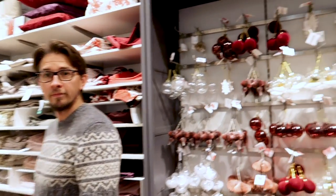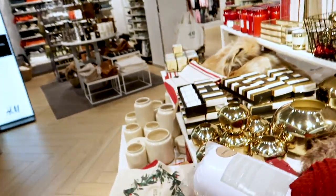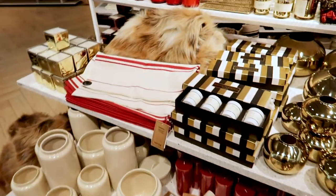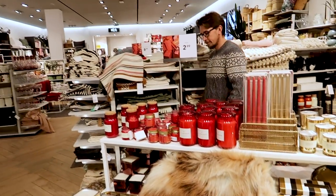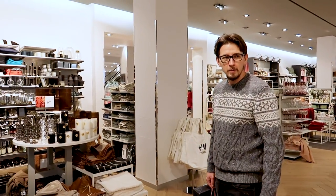Right, coming to H&M Home now. Are you happy because there's a bit of colour? Look at this, red. Yeah, red is festive. Come on, get with it. Look at all this stuff. Oh, I love it. I love me a bit of H&M Home. Do you reckon we need some more candles? Why not? There's always room for more candles.